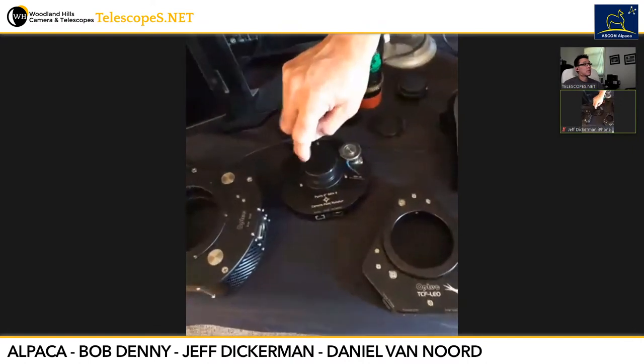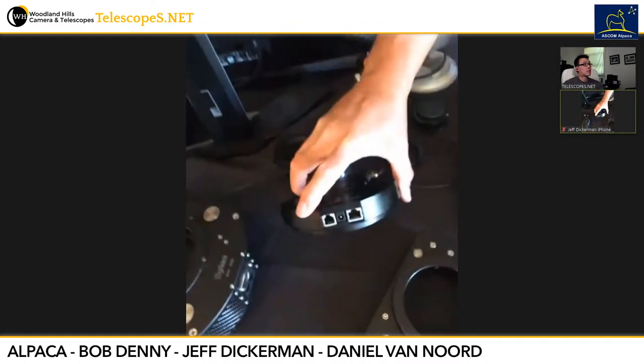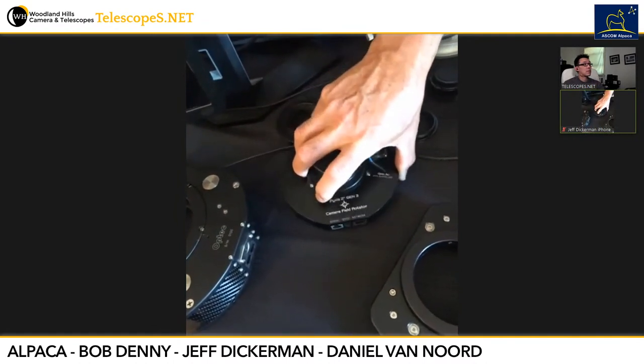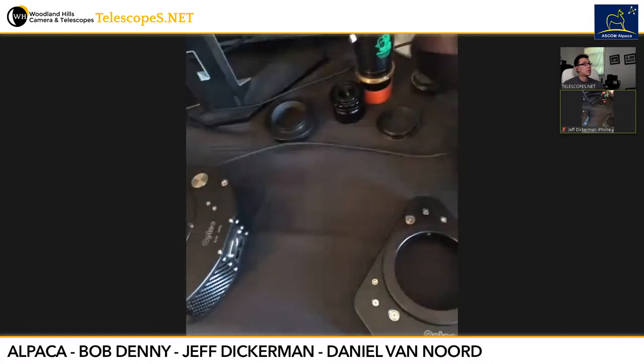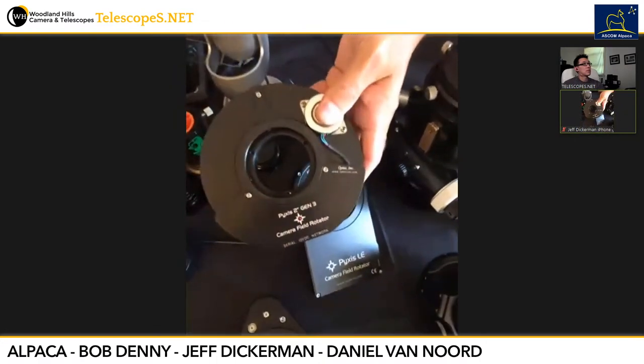Then stepping down from there, we have our Pixis 2-inch. This is our third generation, and it has a USB serial connection and also an Ethernet connection. But what's really interesting on this is we opened up the clear aperture for two full 2 inches.